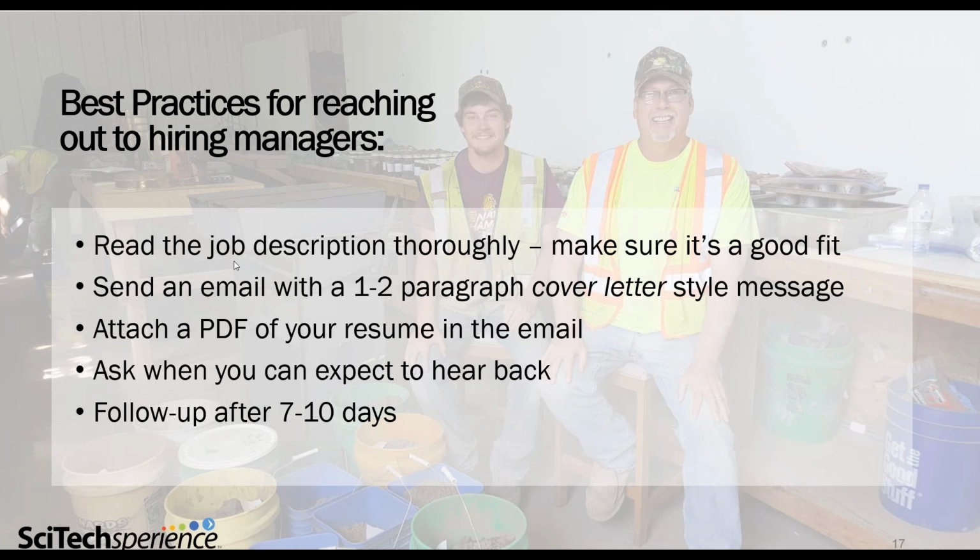Once you've decided that an internship looks interesting and would be a good fit, send an email to the hiring manager with a 1 to 2 paragraph cover letter style message. In this message, you'll explain who you are, why you're interested in the position, and briefly, why you think you make a strong candidate. Also, be sure to let them know that you're registered with SciTechsperience and saw their posting on the SciTechsperience job board.